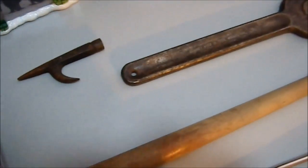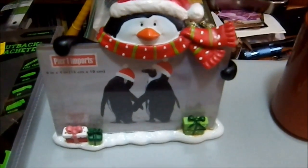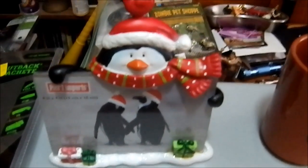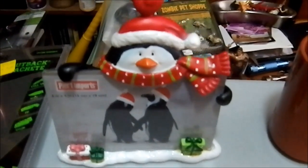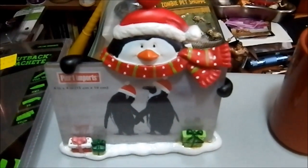We have a penguin picture frame, which actually has pictures of penguins in it. And this is from Pier 1 Imports, a place that I frequent occasionally. I bought this at a thrift shop for $1. The original price on this was $17. That's crazy. Somebody spent $17 on this and then donated it without having ever used it, since it's still got the original picture in there, which is just the holder's picture.